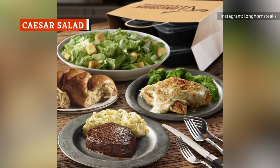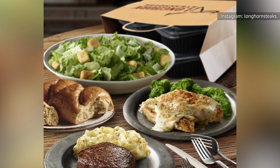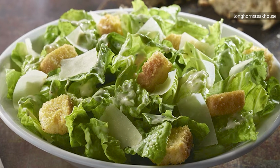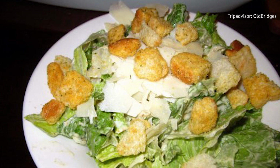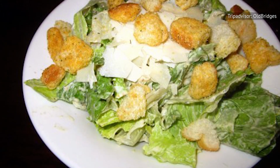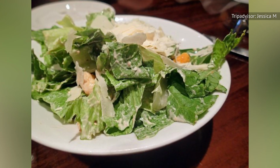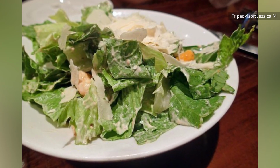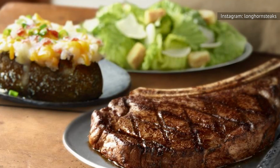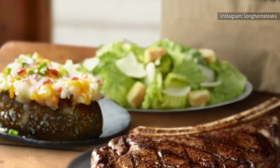Though a Caesar salad sounds simple enough to rank, the one here at Longhorn elicits so many opposing reviews that it's difficult to know exactly what you'll get when you order this very popular side dish. On one hand, some customers complain that the Caesar salad here is so dry that you may need to ask for an extra cup of the dressing to get it to taste good. With that said, other customers have experienced the salad literally swimming in Caesar dressing, even to the point of calling it soup.